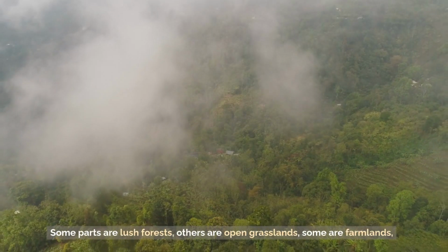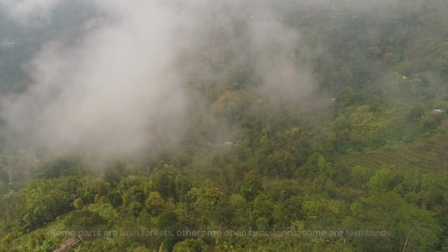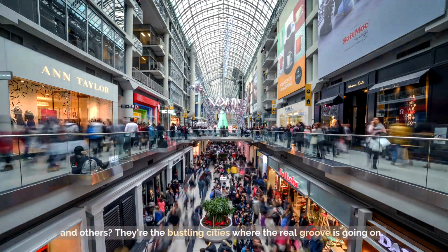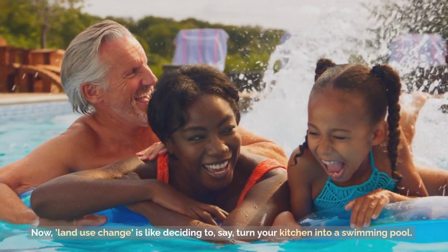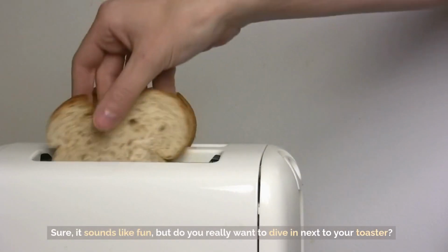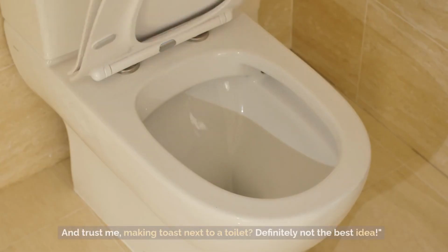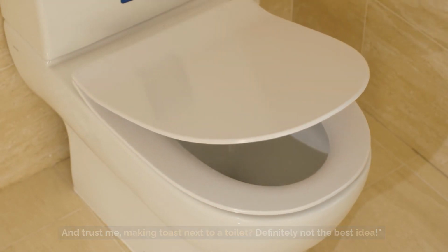Some parts are lush forests, others are open grasslands, some are farmlands, and others, they are the bustling cities where the real groove is going on. Now, land use change is like deciding to say, turn your kitchen into a swimming pool. Sure, it sounds like fun, right? But do you really want to dive in next to your toaster? And trust me, making toast next to a toilet, definitely not the best idea.